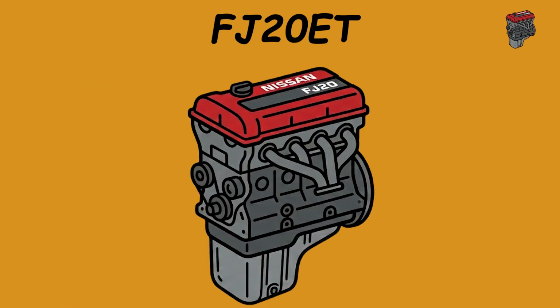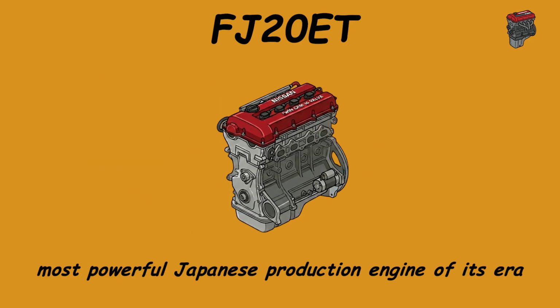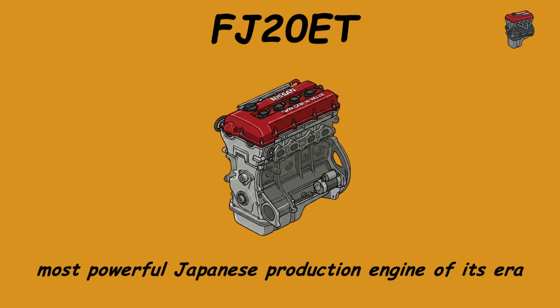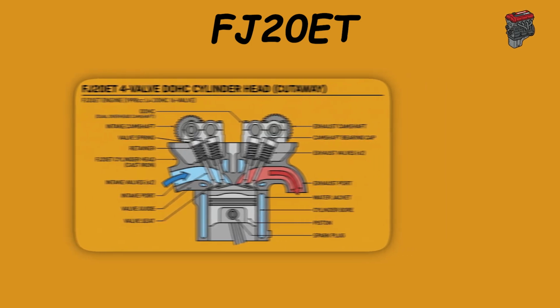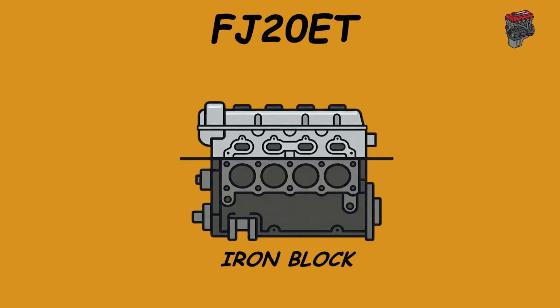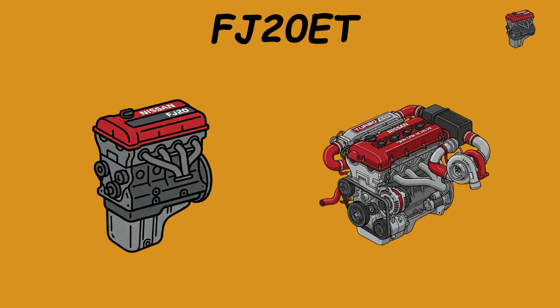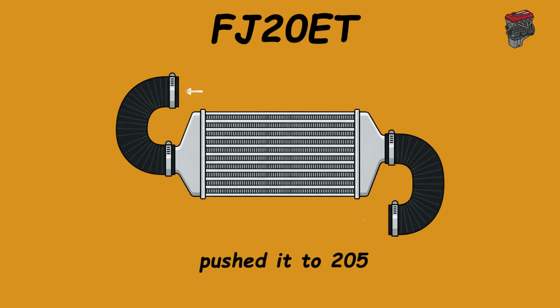The FJ20ET is a 2-liter twin-cam, turbocharged inline-4, and it was the most powerful Japanese production engine of its era. The FJ20 was the first 4-cylinder engine from any Japanese manufacturer to use 4 valves per cylinder, an iron block for strength, an aluminum head for weight savings, and a turbocharged version that hit 190 horsepower. Then Nissan added an intercooler and pushed it to 205.